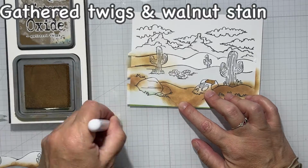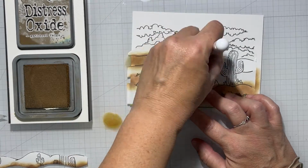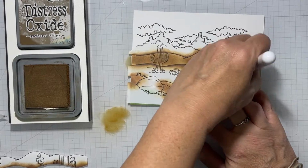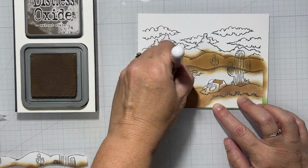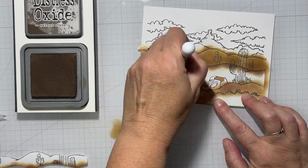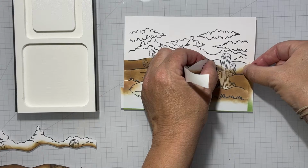So Gathered Twigs and Walnut Stain again, but I think I went a little bit heavier with the Walnut Stain because, again, it was further away in the image. And then for the Grand Canyon-like mountains in the background, I believe I added in ground espresso.